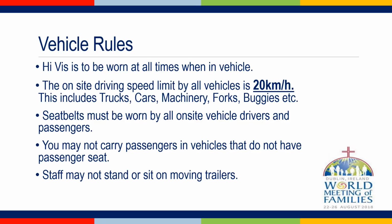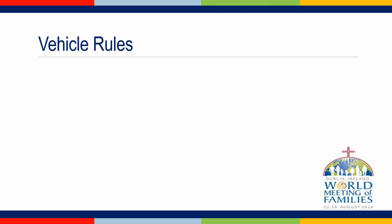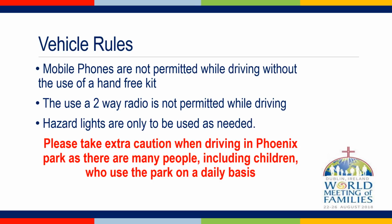Seatbelts must be worn by drivers and passengers in all vehicles at all times. You may not carry passengers in vehicles that do not have a passenger seat, and staff or crew may not stand up or sit on moving trailers. The use of mobile phones is not permitted while driving without a hands-free kit. Similarly, the use of a two-way radio is not permitted while driving. It is not a requirement of this site that your hazard lights are on at all times. Hazard lights are only to be used as required. Please take extra caution when driving in the Phoenix Park, as there are many people, including children, who use this park on a daily basis.